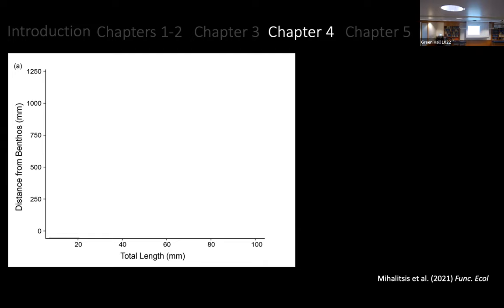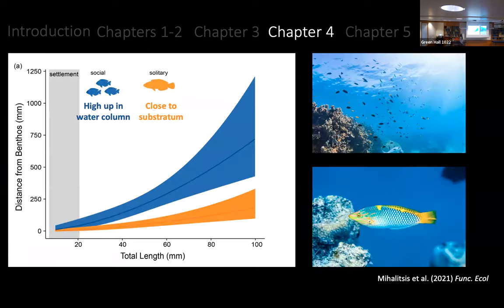here, on the x-axis you have the length, the size of the fish, and on the y-axis you have the distance from the benthos, which remember might tell us about the distance from shelter, is that social schooling fishes were found to be higher up in the water column, whereas fishes that are solitary were closer to the substratum. Already there we can see that we have some different groups of prey in different locations on the reef throughout the day. So you might think, okay, if I'm a predator, I need to have these traits to catch this type of prey, or those traits to catch that type of prey, and so on.